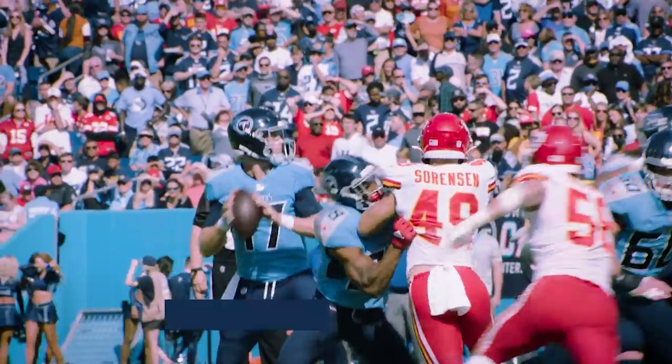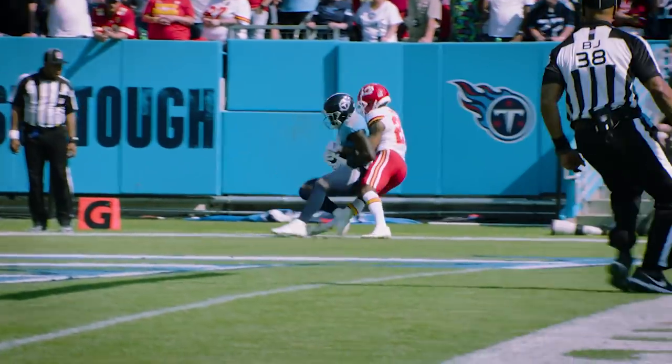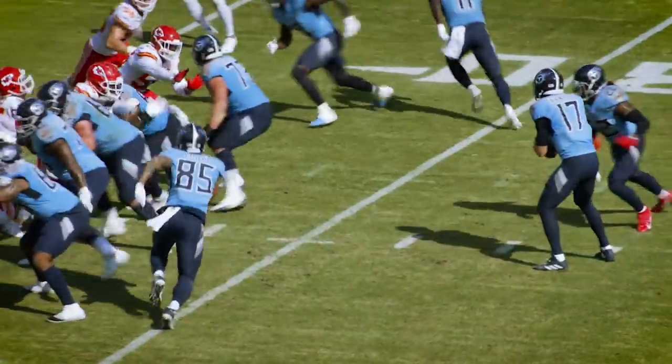AJ, 8 catches for 133 and this touchdown giving the Titans a 14-0. A great block right there by Jeremy McNichol stepping up in there and picking up the safety that was blitzing as well. All right, so then the Titans are also going to hit Julio Jones with a big catch on the way to a score.